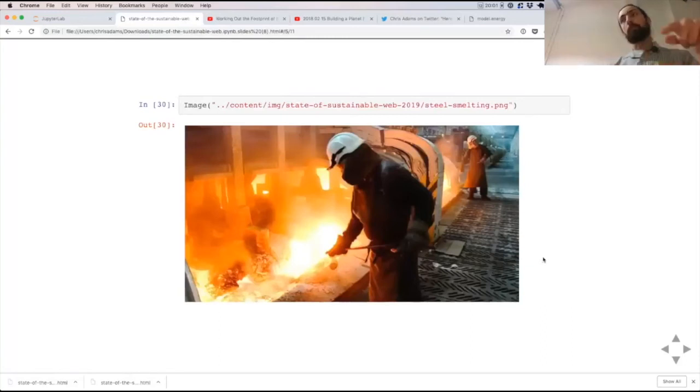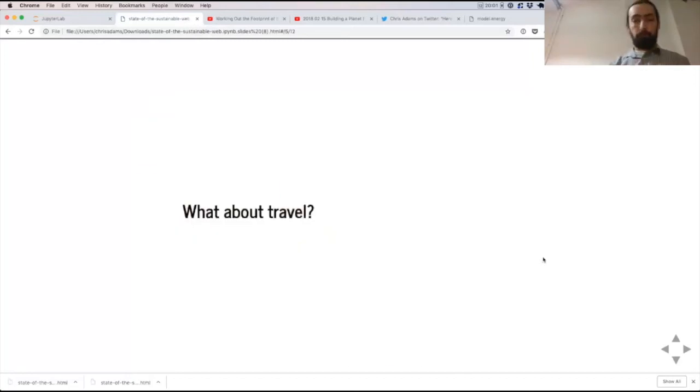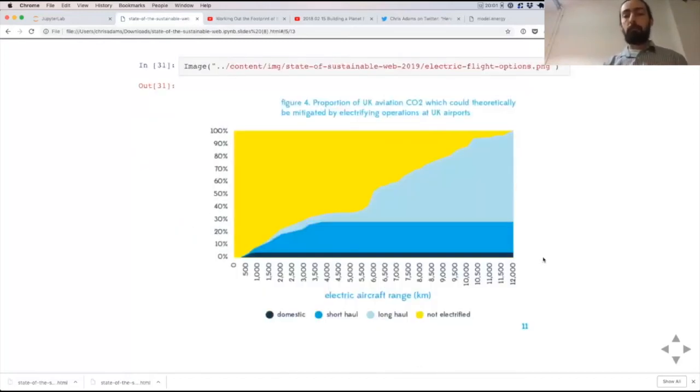In the longer version of this, or the notes, there's a load of articles I can point you to for this. Likewise, travel. We've been talking about flying before. This chart shows the UK breakdown of what kind of distances people fly right now. And right now, we're at the point where we're just starting to see things like electric planes move in. This is from a report called Electric Dreams, and they say that yes, you might be able to move towards electric planes in the next, say, 5 years.